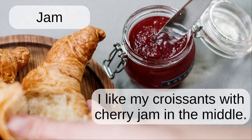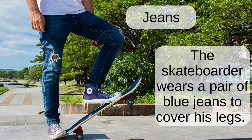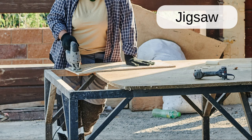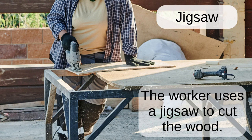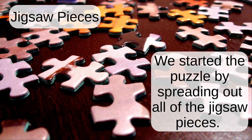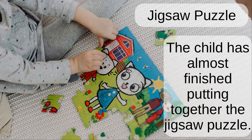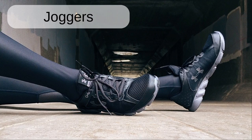Jam. I like my croissants with cherry jam in the middle. Jeans. The skateboarder wears a pair of blue jeans to cover his legs. Jigsaw. The worker uses a jigsaw to cut the wood. Jigsaw pieces. We started the puzzle by spreading out all of the jigsaw pieces. Jigsaw puzzle. The child has almost finished putting together the jigsaw puzzle.